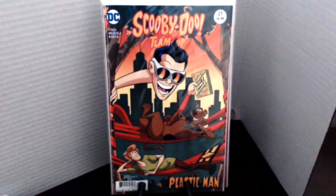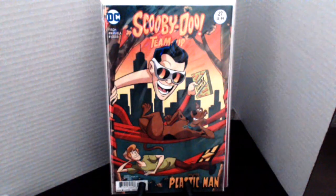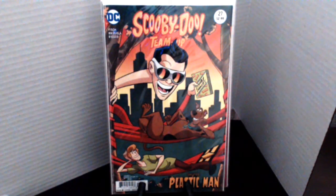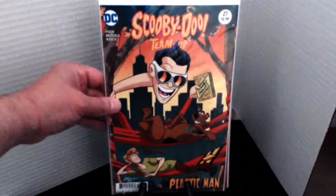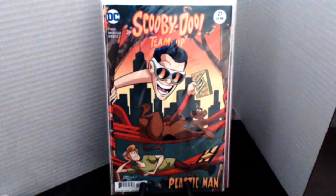Here's another Scooby-Doo team-up. I actually bought this when I was visiting my folks around the 4th of July. It's got Plastic Man on it, and it's a Scooby-Doo team-up, so I couldn't pass that up. And it's a pretty good story, too. Plastic Man goes back to the 40s, and they do a good job of capturing that aspect of it.